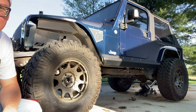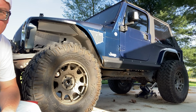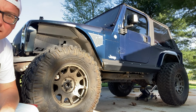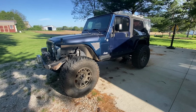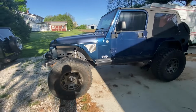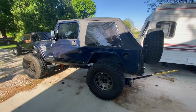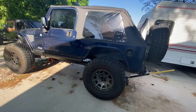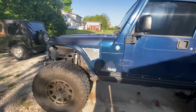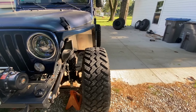Nittos, 37-inch Nittos, and Method wheels on the blue LJ. Let me show you what it looks like all around. Okay, so not awful. I do think I prefer the black wheels on there. Of course, it's still up in the air, but I think they have a different backspace, and I feel like they stick out more than they did.